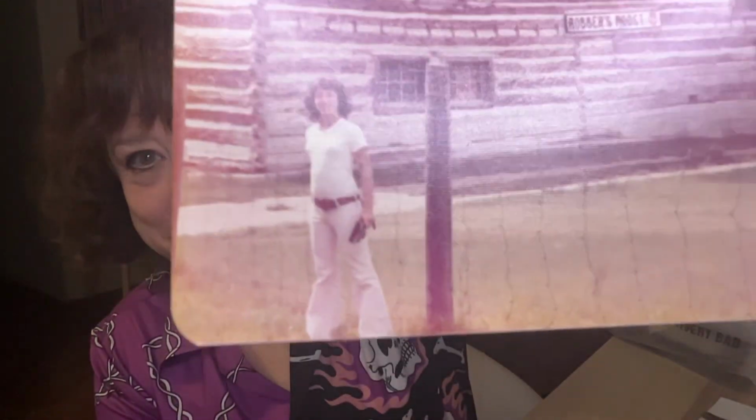So the real big bell bottoms that cover your whole shoe, you can't see the bottom, but this one covered my whole shoe. And I'm wearing just a plain white t-shirt, which is kind of funny. And I'm holding my camera because we're on vacation. I don't remember where we were.